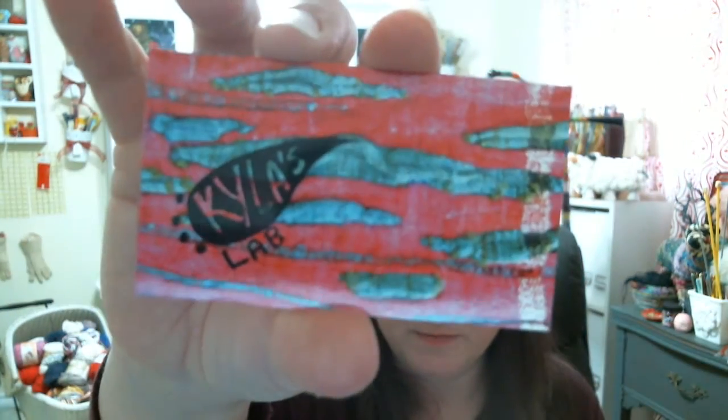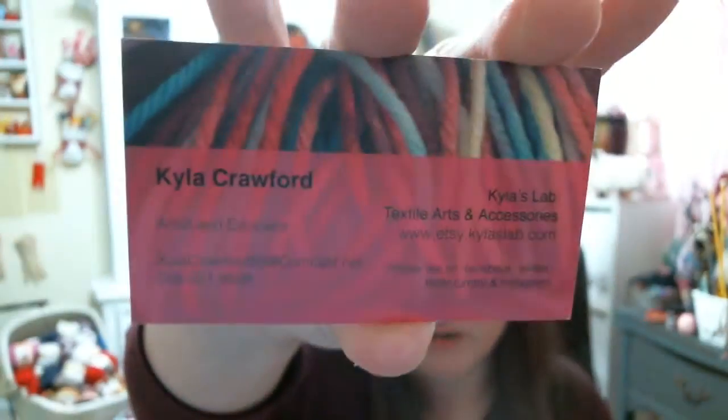I'll call it back. I went to Knitting in the Loop, as I told you guys, and I didn't really need to go there, but I got an email earlier in the week that they had an indie dyer from Houston that was going to be there, and her name is Kayla, and Kayla's Lab is her store name, and she can be found on Etsy. Kayla's Lab. Her name is Kayla Crawford. Really sweet girl, and she dyes amazingly beautiful yarn. Here is what I bought.